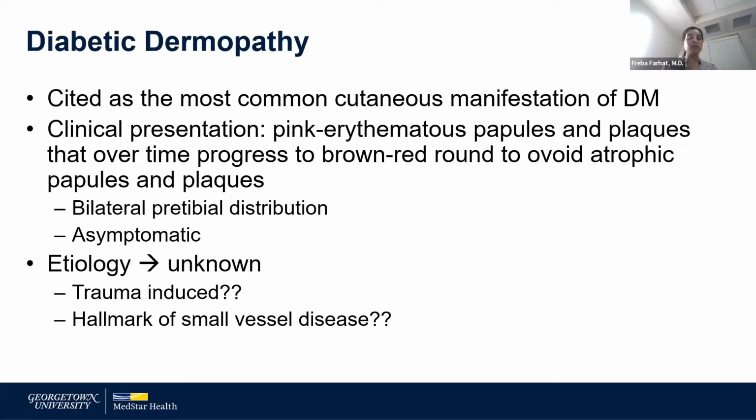In terms of treatment, I tend to not treat this at all. I'll point it out to patients if they want me to explain to them what it is. I'm more than happy to, but most often it's not something that I would be aggressive in terms of treatment because A, it's asymptomatic and it really doesn't portend to any sort of worsening morbidity for the patients. I will say that it's also notable that improved glycemic control really doesn't determine the development of diabetic dermopathy.